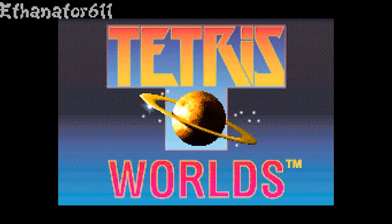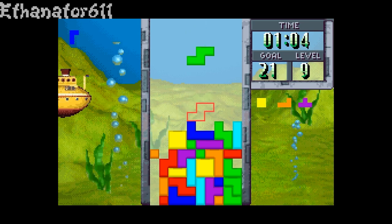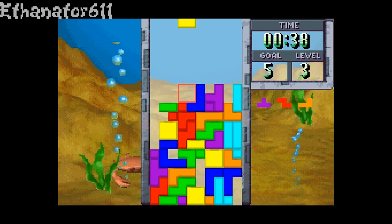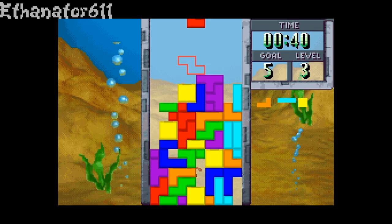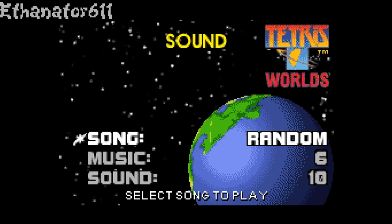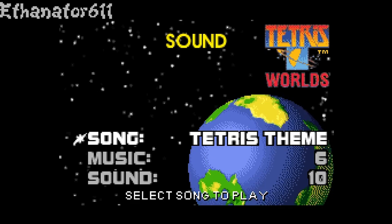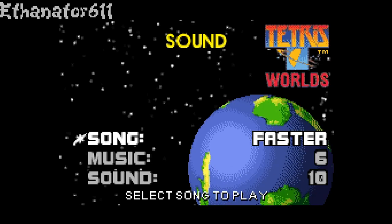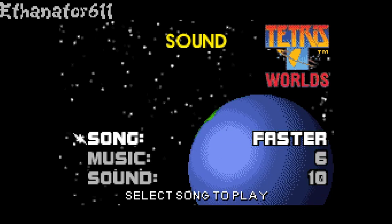I'll let you stew on that one while we move over to the Game Boy Advance version, which is mostly the same thing. Not much is told in-game, mind you, but it's a good version of Tetris, dare I say, my favorite. Background looks a bit odd, but it looks nice enough. Music is a bit lacking because of the Game Boy Advance's usual sound hardware, and Tetris theme, I think not! Instead, play faster, which is the actual Tetris theme.